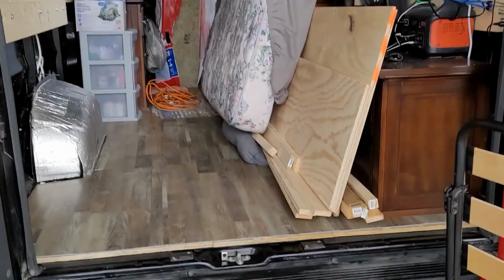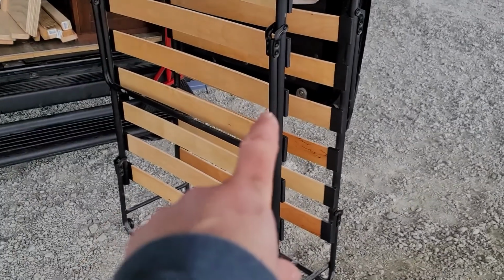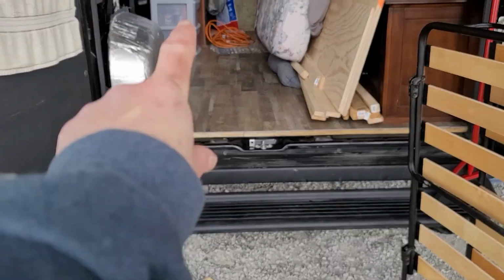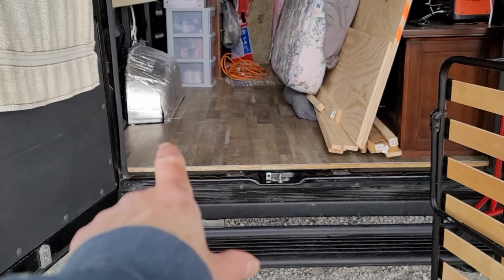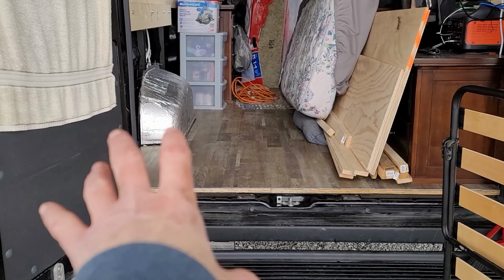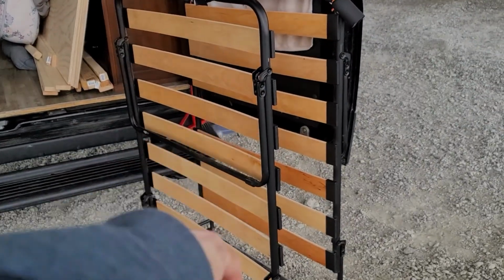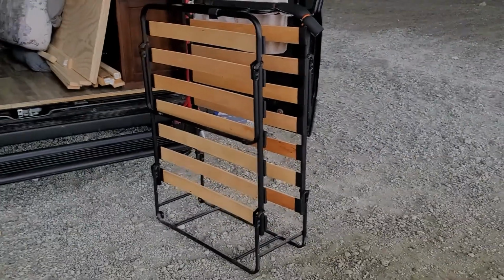As you can see, the chaotic mess in my van. In any case, the cot just goes this way. Since I put the floor in, I don't have the D-rings on the floor to secure it down, but it just stays there. It doesn't move a lot anyway, and I'm okay with that. So that did the trick for now. A couple of $100.